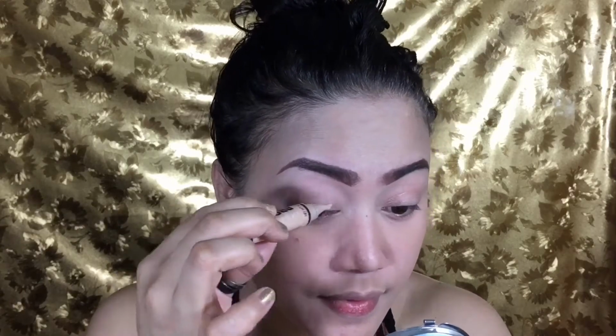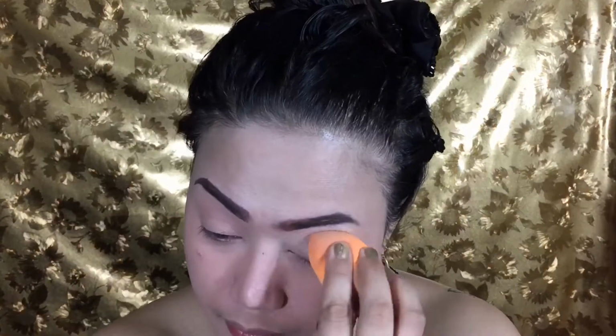I just primed my eyes with my LA Girl Pro Concealer, and I spread it all over my eyelid, and suddenly Pinky just jumped up and said hi to all of you. She is crazy, jumping all over my table. I set my primer with my Rimmel Stay Matte Pressed Powder.